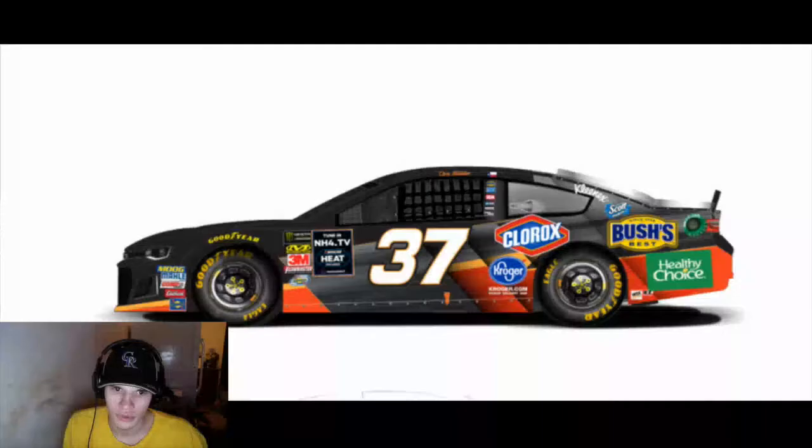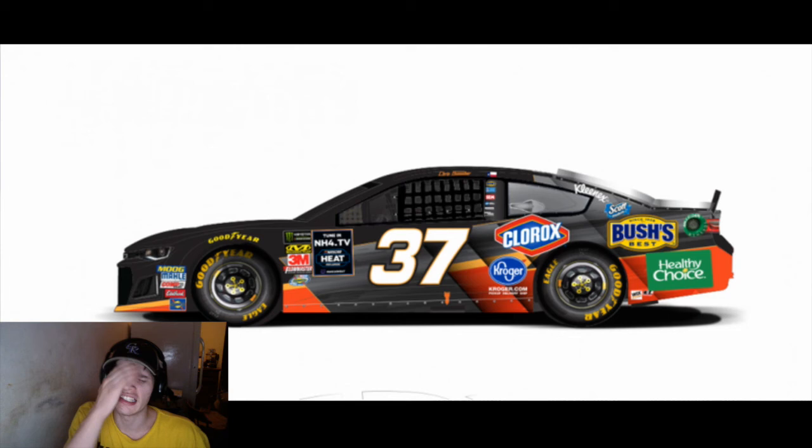Alright, so the next scheme that we're going to be reviewing for Darlington is Chris Buescher's Kroger Fast Lane to Flavors car. Now, I don't blame JTG Daugherty for not bringing a throwback on Chris Buescher's car. I think the reason is, in 2017, he brought this gorgeous number 37 car that I absolutely gushed over. And then in 2018, last year, they brought this Bush's Baked Beans car, and I was just not impressed by it at all.